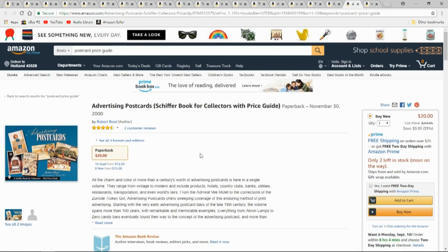I just have a couple more here, and then I'll let it go with that. This one is just on advertising postcards, by Robert Reed. It's 2000. So again, as I said, a lot of these aren't modernized, but it doesn't really matter. You're only using it for the content, identification, and the overall aspect of it. This is another Schiffer book, and I love the Schiffer books for images alone. So if you want something with good images, this is a good one.